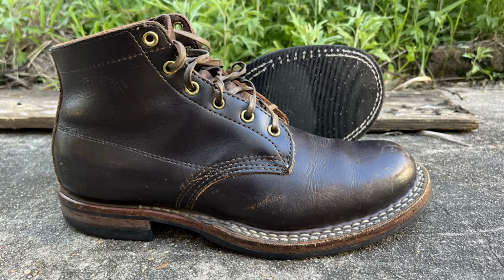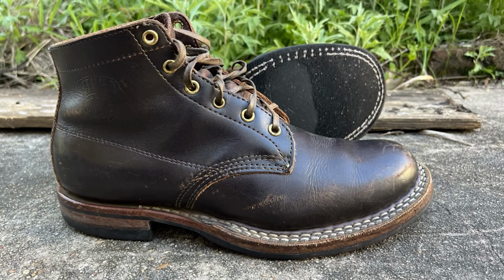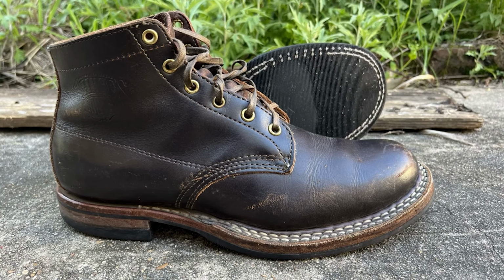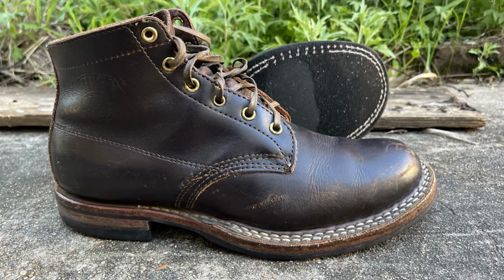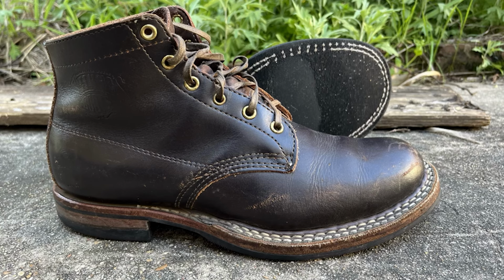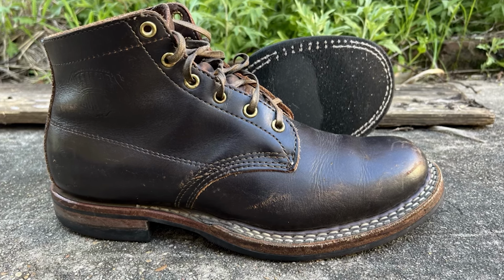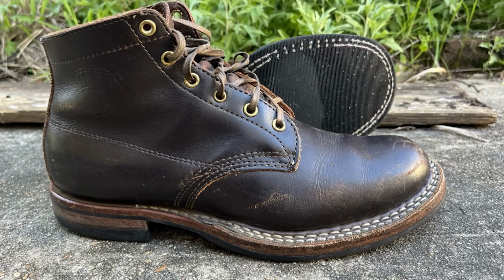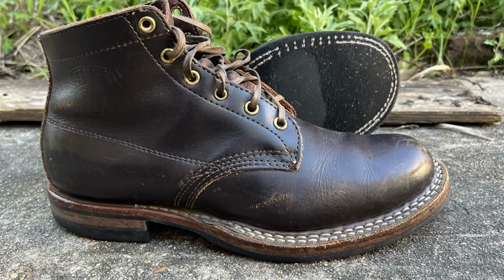All right, so here's my pair of Whites semi-dress in brown dress leather. It's actually one of two pairs that I have of the semi-dress. The other is in black dress leather. It's the boot so nice, I bought it twice. This pair has two main differences from the standard configuration. One, the heel is the block or traveler heel instead of the logger heel. And the sole is a Western sole rather than the standard half comp sole. So this is a bit of a softer sole.